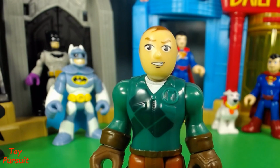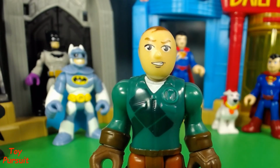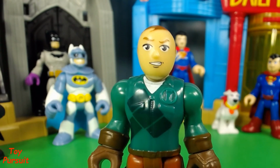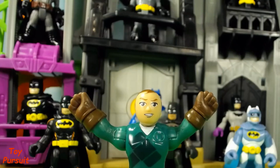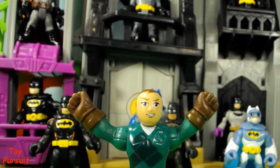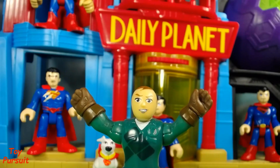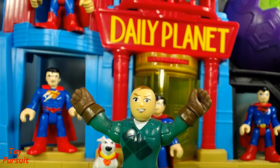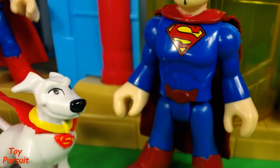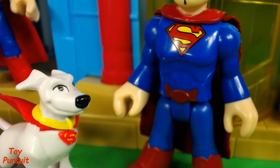Today is going to be a super cool, fun day because I'm going to show you my Imaginext Batman and Superman collection. I have a total of 10 totally different Imaginext Batmans, and I have a total of 7 different Imaginext Supermans, and I also have Krypto, Superman's canine buddy. Ruff, ruff, ruff.